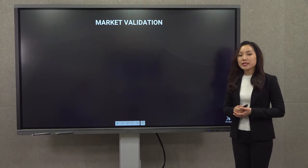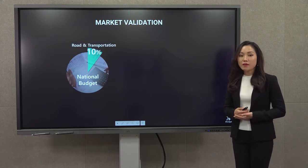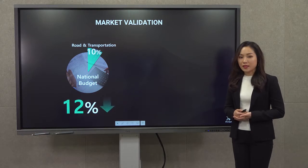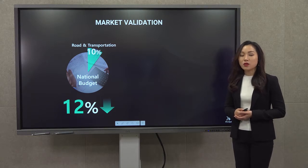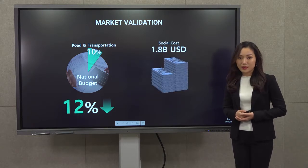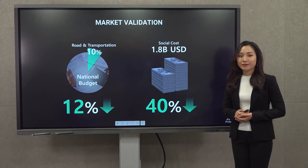Globally, governments spend 10% of their annual budget on roads and transportation. CHAMEL ROAD would lengthen the lifespan of road pavements and decrease the budget by up to 12%. In Korea alone, social costs from slippery road accidents amount to up to 1.8 billion USD. CHAMEL ROAD would again save up to 40% of social costs, proving its validity in the market.